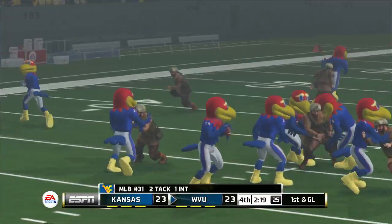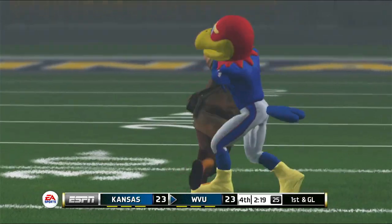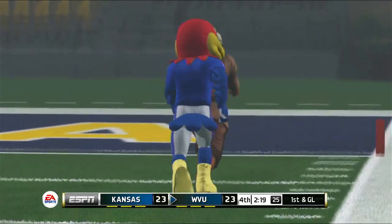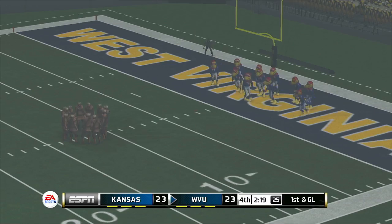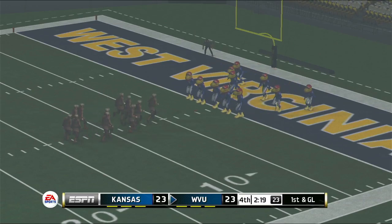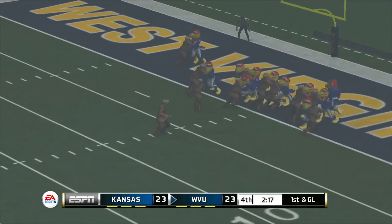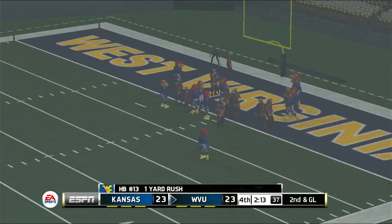In a close game, the outcome often comes down to one play. Maybe that pick was it, but who knows? We've still got some football to be played. First and goal as they look to take the lead. Let's see if they try to pound it in here. Both teams have their goal line sets on the field. And he's taken down around the 1 yard line.